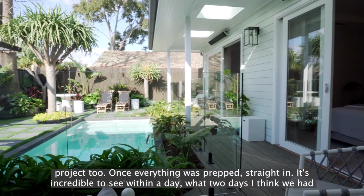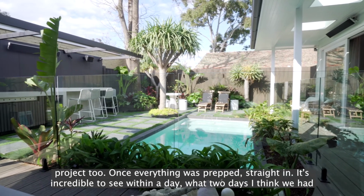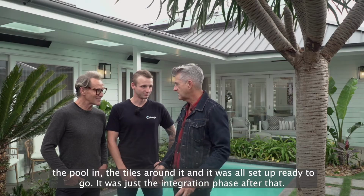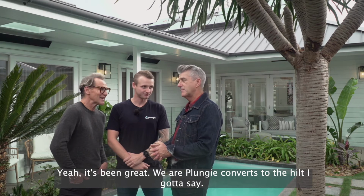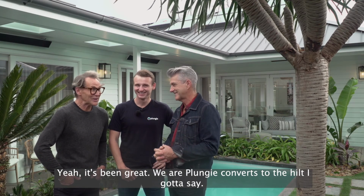Once everything was prepped, straight in, it's incredible to see within a day, 2 days I think we had the pool in, the tiles around it, and it was all set up ready to go. And it was just the integration phase after that. Yeah, it's been great. We are Plungie converts to the hilt, I gotta say.